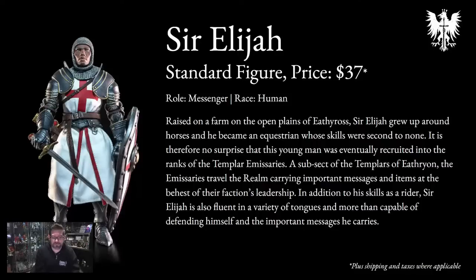It says, raised on a farm on the open plains of Etheros, Sir Elijah grew up around horses, and he became an equestrian whose skills were second to none. It is therefore no surprise that this young man was eventually recruited into the ranks of the Templar emissaries. A subsect of the Templars of Eathyron, the emissaries travel the realm carrying important messages and items at the behest of their faction's leadership. In addition to his skills as a rider, Sir Elijah is also fluent in a variety of tongues and more than capable of defending himself and the important messages he carries.